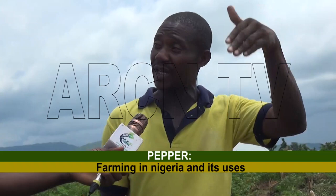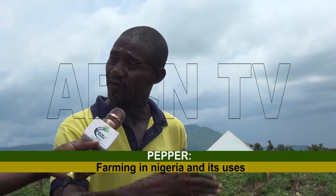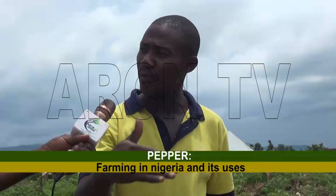Are you getting what I'm saying now? They won't be at the same point, so that none of them will disturb each other. So I will have to put them in the middle of the maize. So I have to wait 2 weeks to make sure that every maize that I planted has already germinated. Any I don't see is not going to germinate again. So I will now carry the pepper and be transplanting inside them between the maize, one after the other.